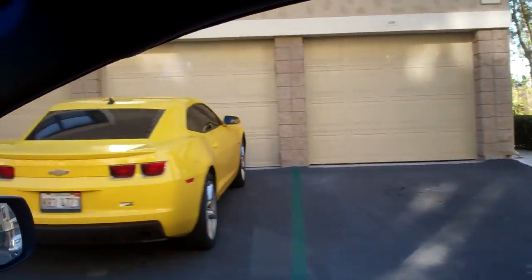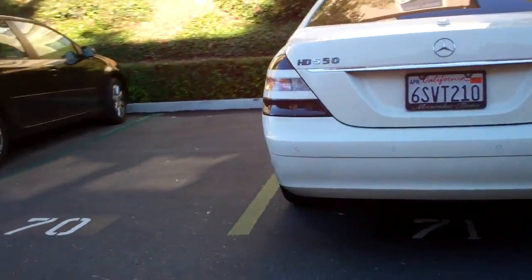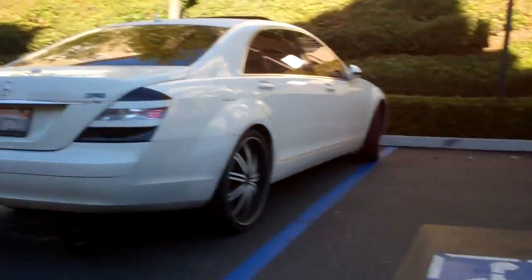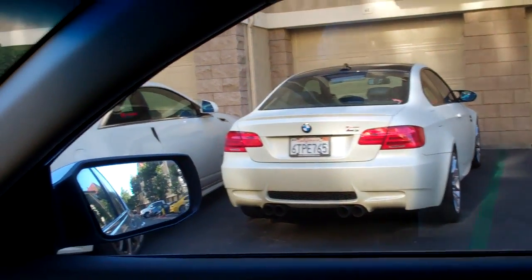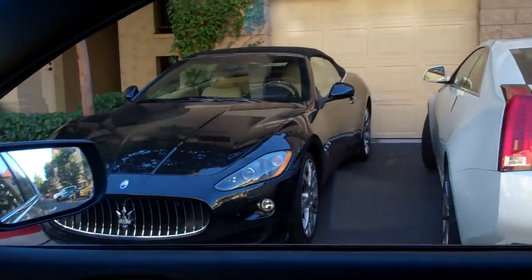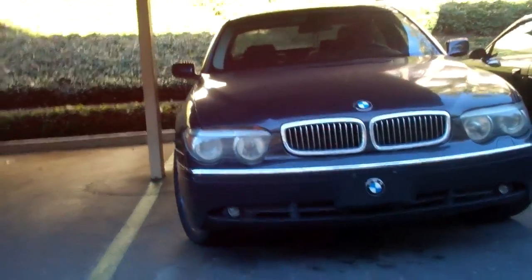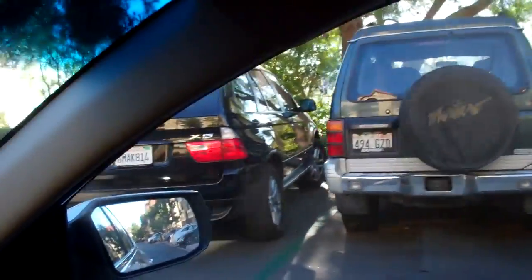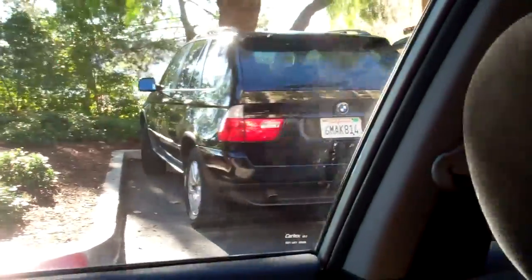We've got a hideous GTR, an S550, OMG. It's not an AMG, it's an OMG. Very nice. A little Saturn Sky over here, an M3, an E90 something M3, it says something above that, I can't really read it. A CTS-V, a Maserati GranTurismo, an E65 7 Series of some sort. And over here would be an E65 760Li with kind of pimped out chrome tips. And then there's an E53 X5 3.0si.